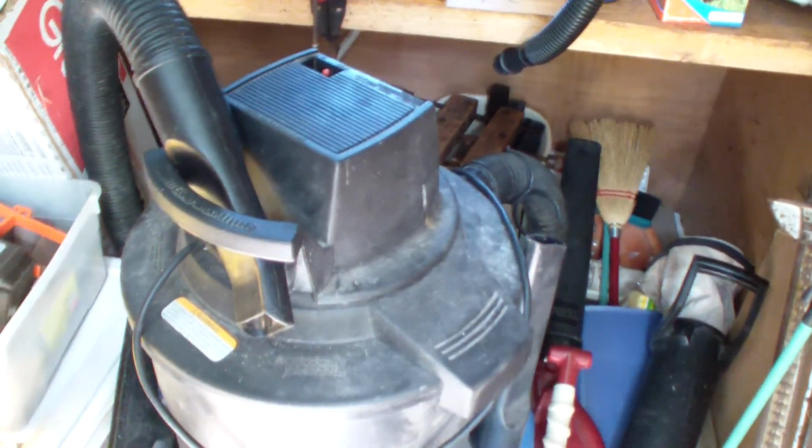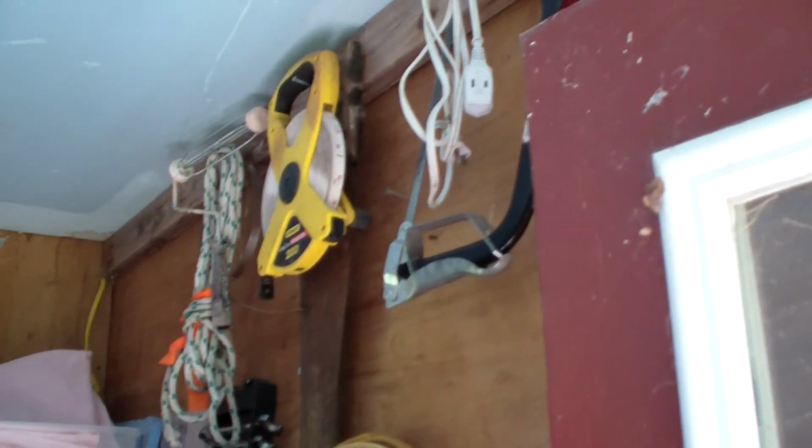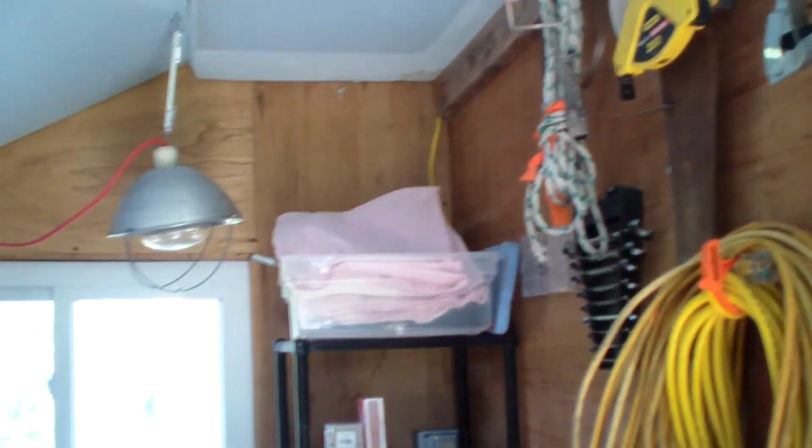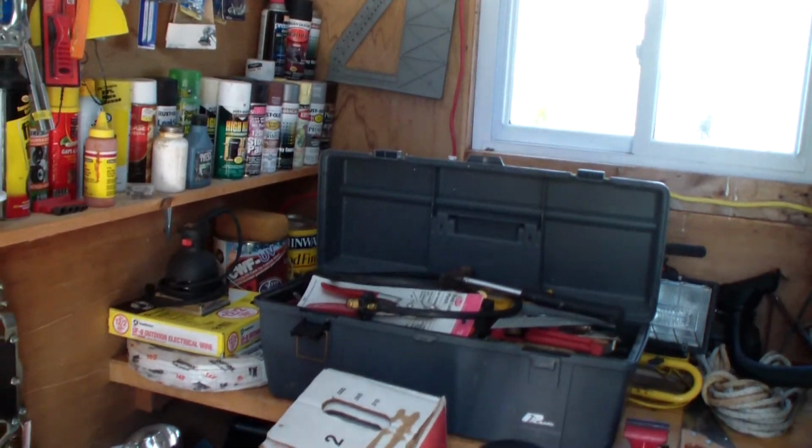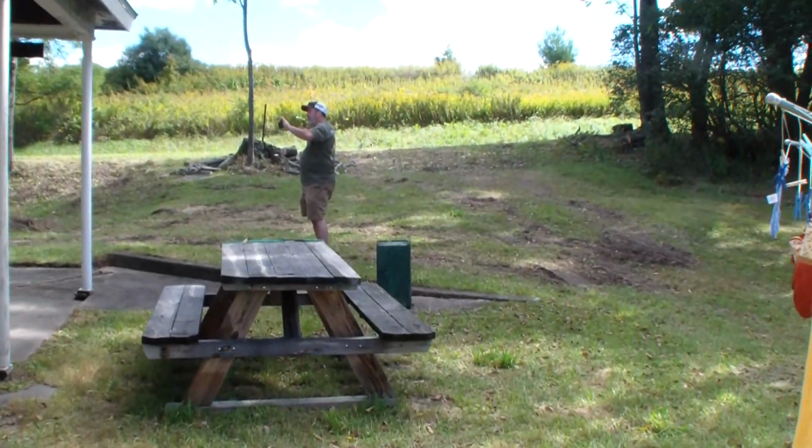That vacuum cleaner was here. I mean, don't need a thing, nothing. All kinds of brand new wiring. All cleaned up, looking good.